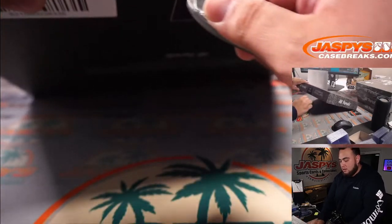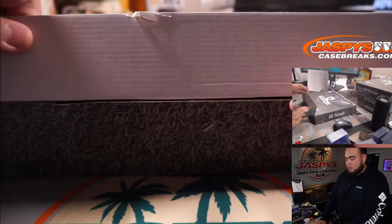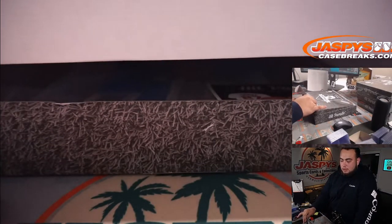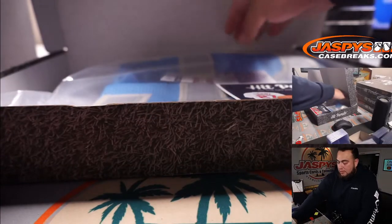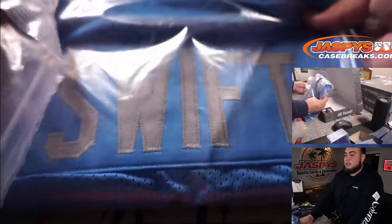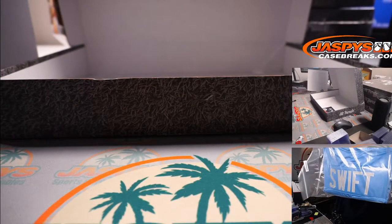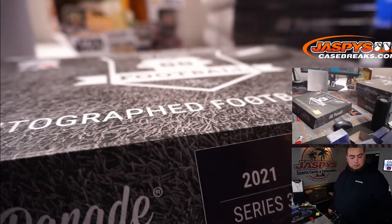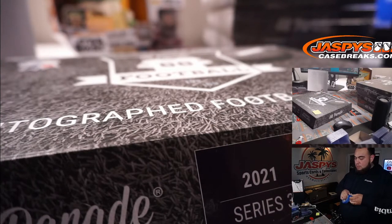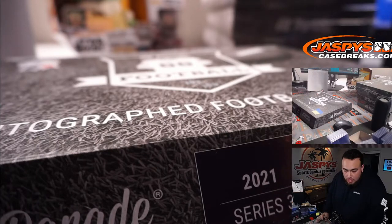Actually, you know what? We're running a little behind. Should have started the next break, so maybe know Who Am I this time. This one doesn't actually give us a sticker. So let's just see who this is. That looks like it's for Detroit. And it is DeAndre Swift. DeAndre Swift autographed jersey. Very nice. Detroit Lions. That's Daniel.